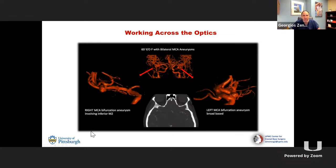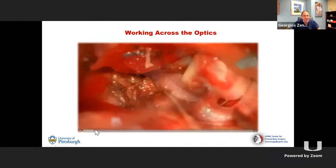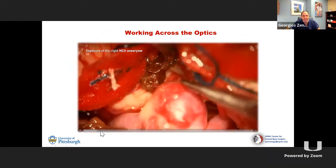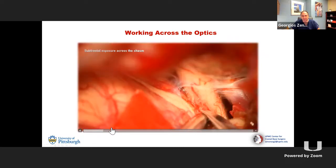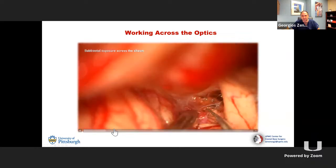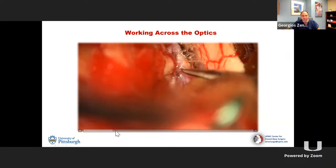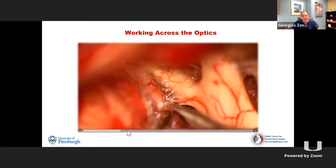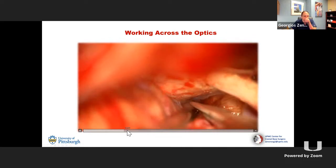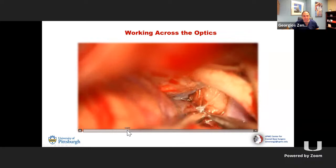Working across the optic nerves is a case also relatively recent, but creating a corridor by complete dissection of the cistern above the optics and the lamina terminalis can give a nice corridor across to the contralateral sylvian fissure. It's a case of bilateral MCA aneurysm with a very short contralateral M1 segment.